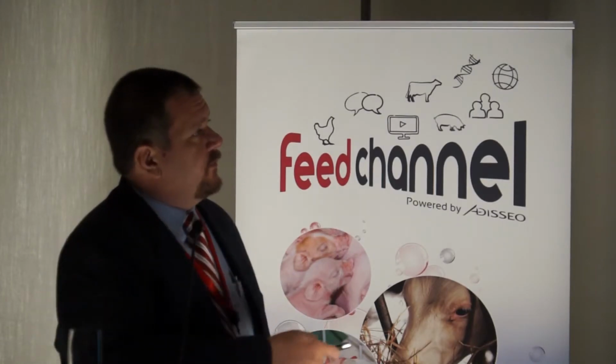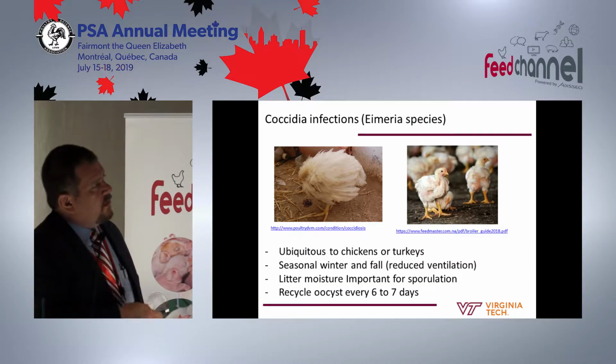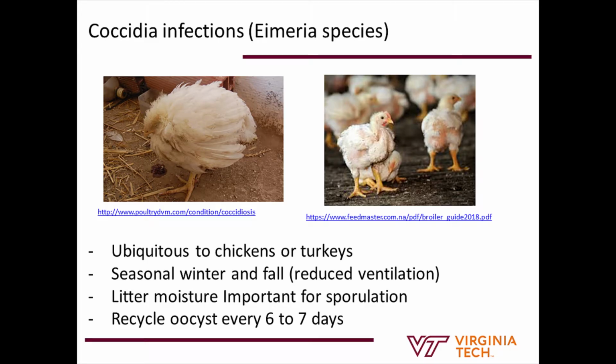Certainly not doing well. You can see discolored stool here. And it's a little bit hard to see projected up here, but you can also see a little bit of lightening here in the shank area, especially lightening up here. If we compare that to a similar aged broiler, you can see the vast differences between these two birds.